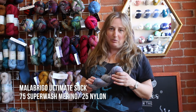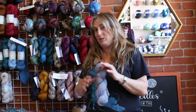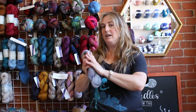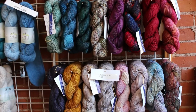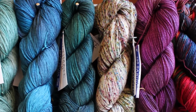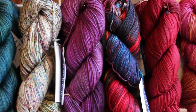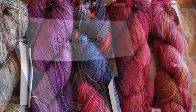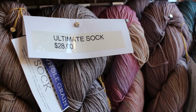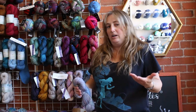We've had Malabrigo sock in the store. That's not new. So you're probably wondering, why is this one Ultimate and the other one is just regular? Well, Ultimate Sock is 75% merino wool, 25% nylon. And that 25% nylon is going to make your sock much more durable and much stronger, which is exactly what you want because socks go through a lot of wear and tear because they're on our feet, and our feet go through a lot of wear and tear.